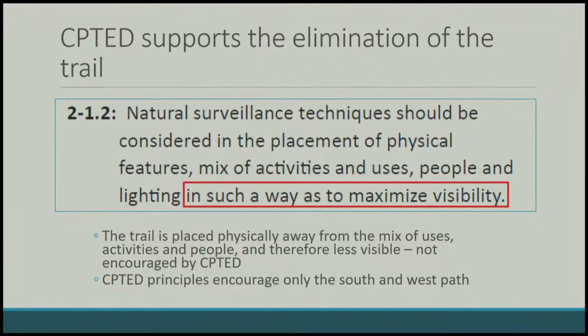I'm going to breeze through these because we don't have a lot of time, but there are a number of CPTED policies in your own comprehensive plan that actually encourage the elimination of the trail. One of them talks about maximizing visibility. The trail is placed physically away from the mix of uses in the rest of the PD. It does not direct you towards activity and people, and therefore it is less visible. That is not encouraged by CPTED principles. CPTED principles encourage only direction to the south and the west.